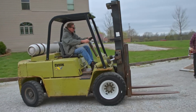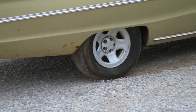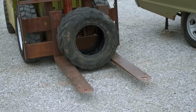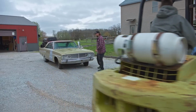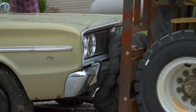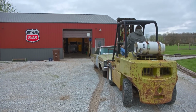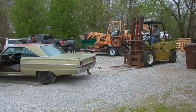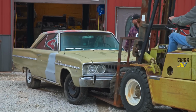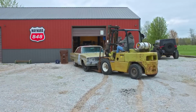Man, we got lucky with this equipment being around. Okay, now we got to figure out how to push it without beating that bumper in. Well, this thing turns on a dime. How much scrunch do you think that tire's got? Let's find out. I think we might be a little off. So I think if you aim more that way, it'll turn the car. That's not working.